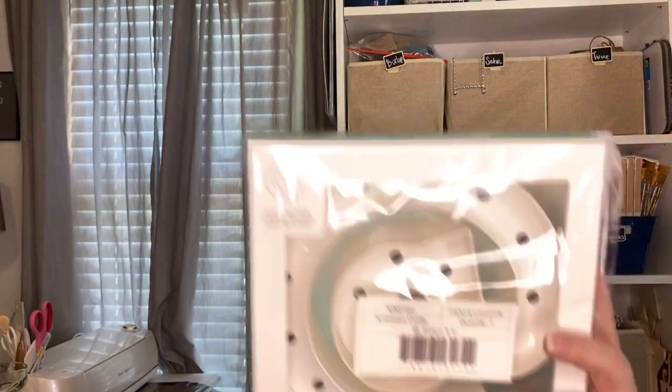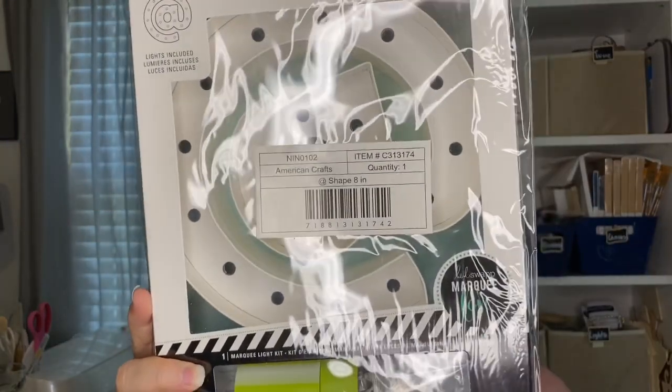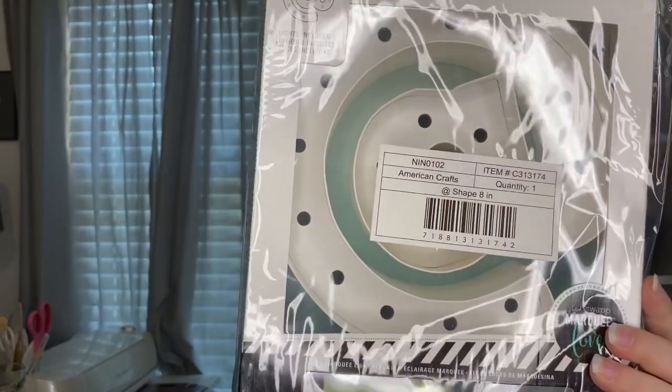So I was so excited to find this, but I really like the fact that it comes with its own washi tape too, along with the bulb covers and the lights. So it's another marquee light kit. But it came with some extra pieces that I had not seen in any of the others that I found. And I am a planner. I'm a happy planner. And anytime I find any sort of washi tape or anything like that, I just flip out because this is a color that I just don't have in my stash as it is. So for me, that was a win-win.